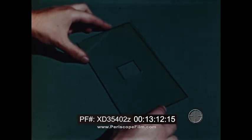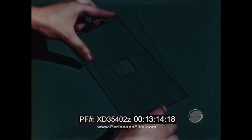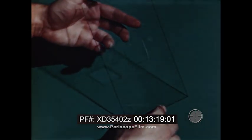Let's suppose that test engineers want to determine how a machine part will stand up on the job. By taking a plastic model of the part, subjecting it to a direct pull of proportionate pounds, and then passing polarized light through the model, they obtain a picture of the points of stress.